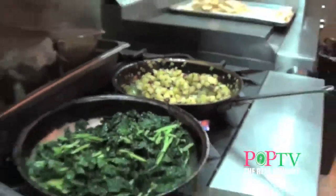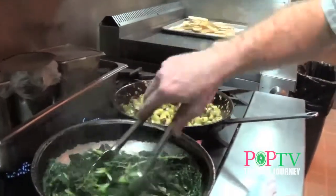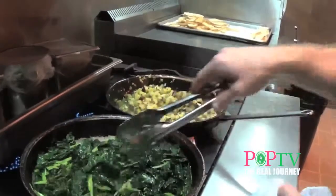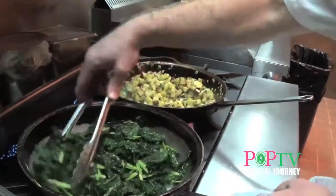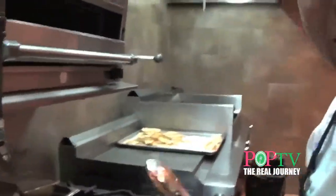We got the duck breast resting over there underneath the heat lamp, and then we're going to slice it up and get it plated here in just a few minutes. Like I said, we do this every week. It's a nice chef's table. Everybody enjoys themselves. It's handcrafted, everything local, and paired with wine.